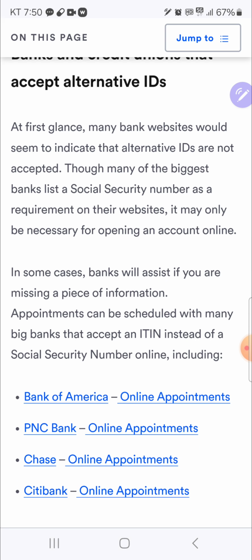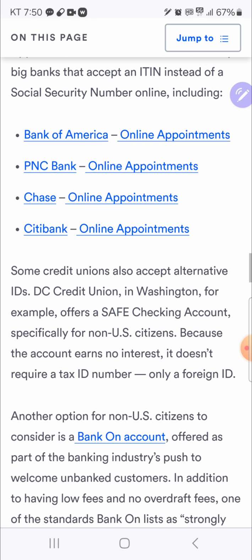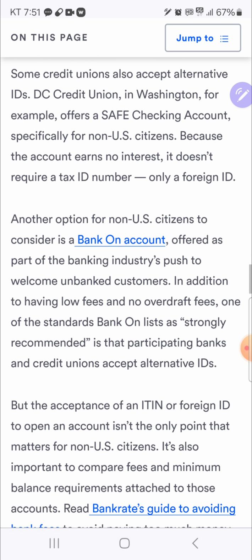In some cases, banks will assist if you are missing a piece of information. Appointments can be scheduled with many big banks that accept an ITIN instead of a Social Security number online, including Bank of America online appointments, PNC Bank online appointments, Chase, Citibank. Some credit unions also accept alternative IDs. TC Credit Union in Washington, for example, offers a safe checking account specifically for non-U.S. citizens. Because the account earns no interest, it doesn't require a tax number, only a foreign ID.